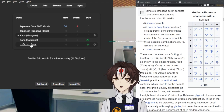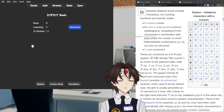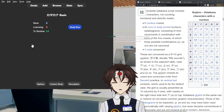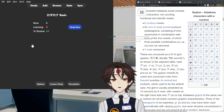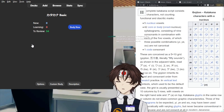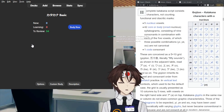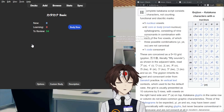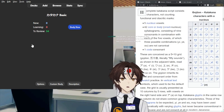Okay, so right now we're gonna go to the katakana basic. To the uninitiated, we have three alphabets, if you will, in Japanese. The other alphabet I covered, hiragana, is mainly used for Japanese words. And this alphabet that we're about to cover is mainly used for loan words. So mostly English, with some German and some French sprinkled in. The Japanese use this syllabary to denote some of these words.